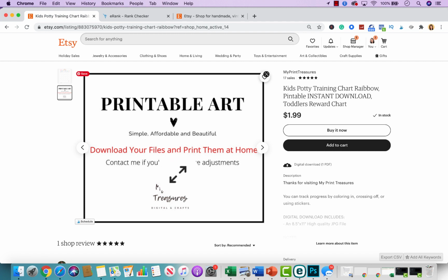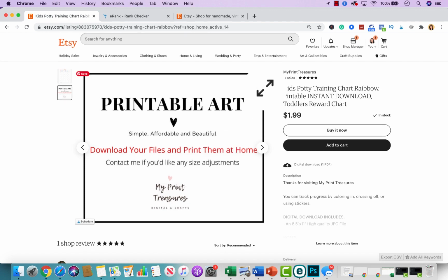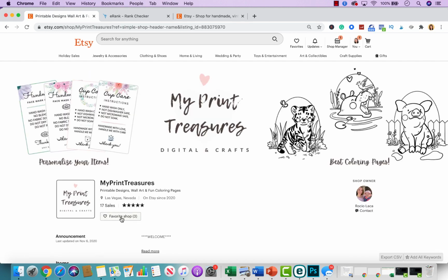Another thing that you could do is proactively asking people, hey, favorite this listing, and having a little arrow pointing to the heart. The reason why you want to ask people to favorite your listing is because in the future, if you ever do any updates in your store, if you ever change pricing, if you ever have new items in your store, anyone that favorited this item or anyone that favorited your store will get a notification for free.